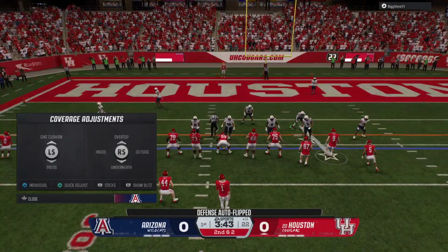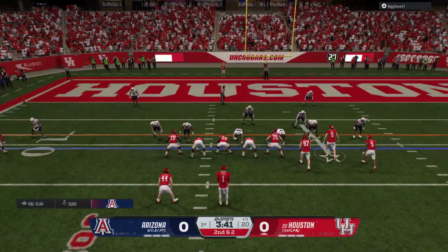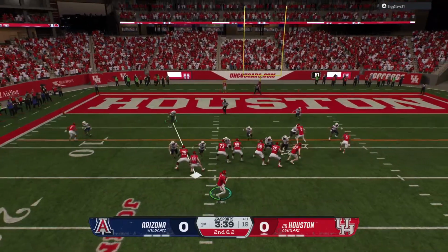Going to work on 2nd down, and the red zone is still some ground to cover to pick up that 1st down. Back to pass.